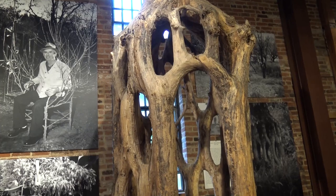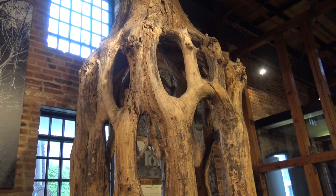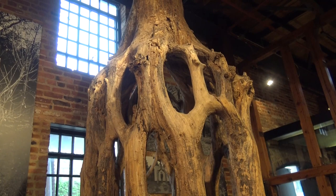What he would do is take trees and graft them together to form a work of art. I've always wanted to see these. Some of them are still living out in California at Gilroy Gardens. I was not expecting to see one that's dead, but standing here as a work of art in Baltimore. Blows my mind. I love this so much.